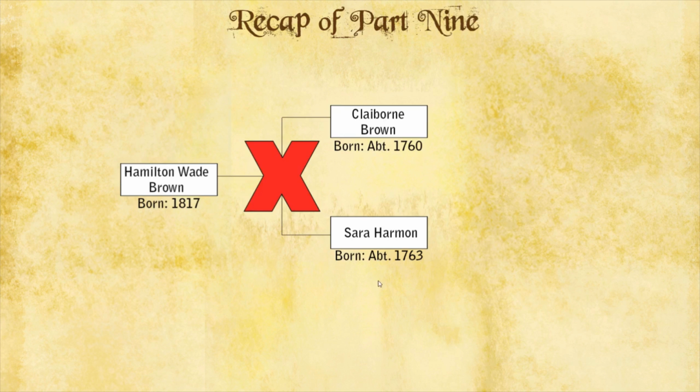all the other children listed for Claiborne and Sarah. They have about 5 other sons that are mostly confirmed as their children. They were in their 20s or 30s when Hamilton was born. So a lot of that indicates to us that maybe Hamilton was not the actual biological son of Claiborne and Sarah. Many possibilities. Could be his grandparents, could be an uncle and aunt, who knows?